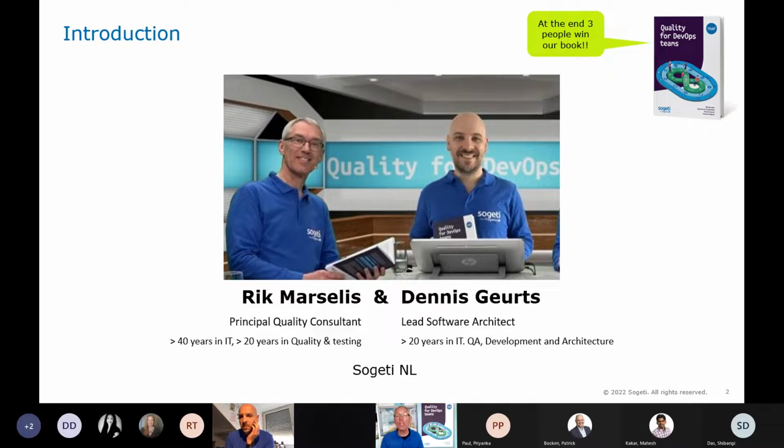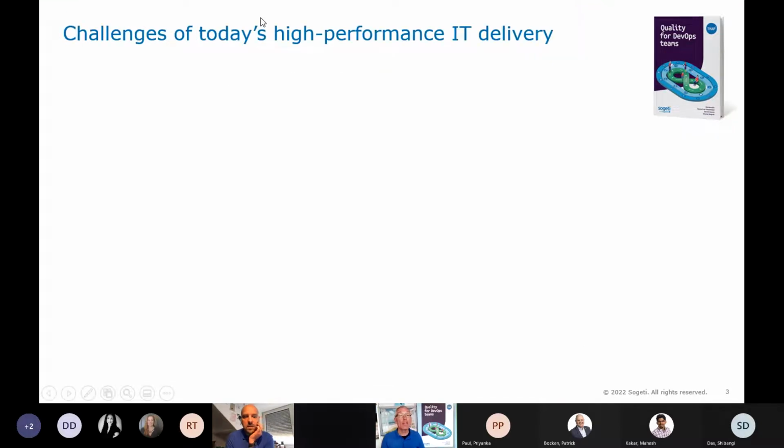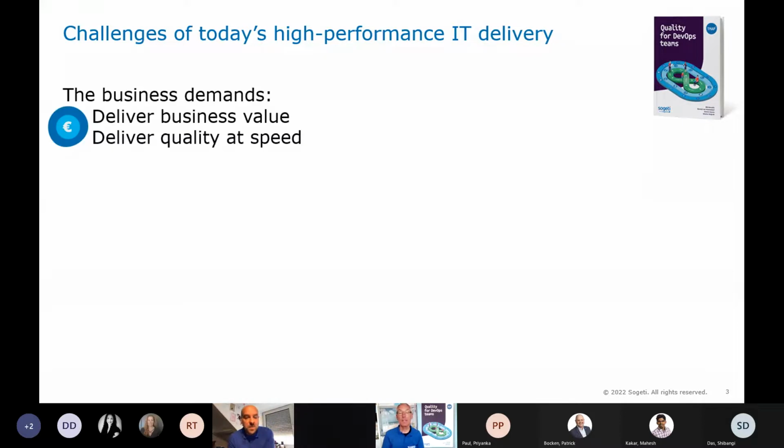Well, let's go ahead. Dennis. Yeah, the challenges of today's high-performance IT delivery. I think we are all involved, in some role or some phase, with the realization and implementation of IT systems. And often we work in iterations, and every iteration we are challenged to deliver business value, but not just business value. It should be business value with a high quality. And it should be the first time right. We should not do it deployment after deployment with bugs. No, we should deliver a working system the first time right.